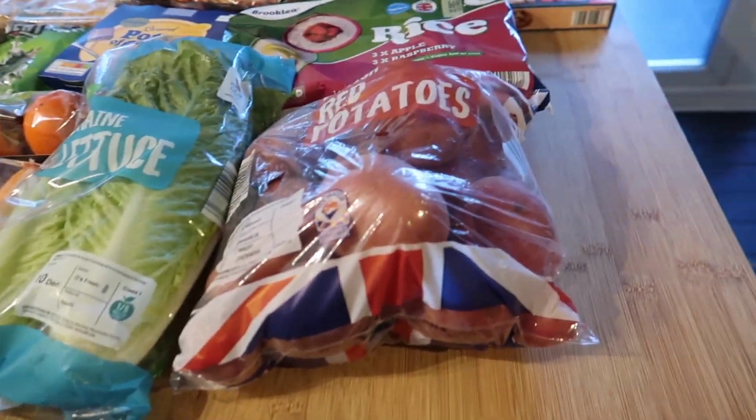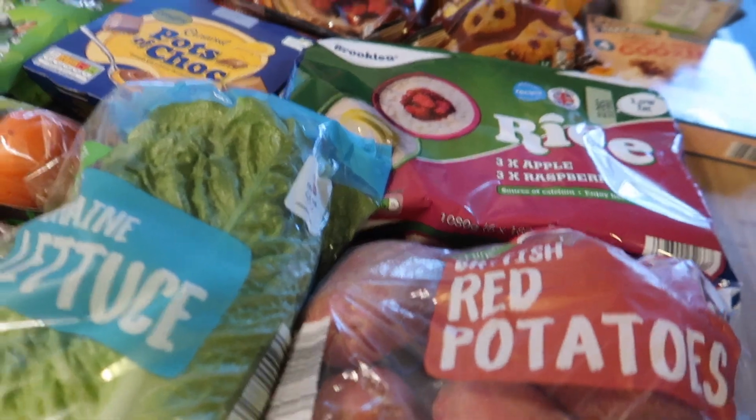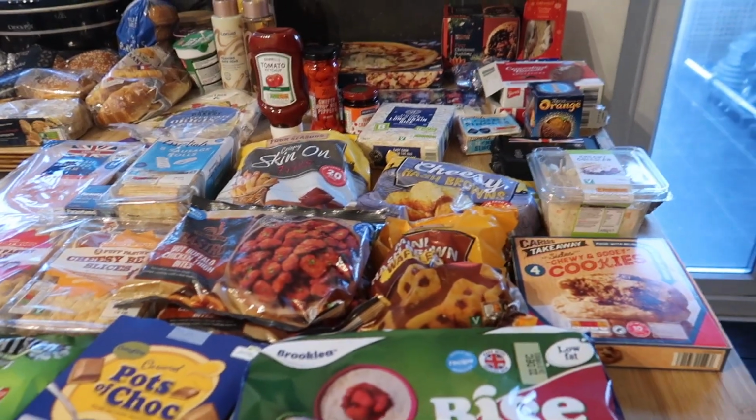Let's go and have a look at what I bought in our new Aldi. Okay, so I definitely got sucked into certain things, I'm not gonna lie. I went in with a very small list and came out with all this, but it will all get used.